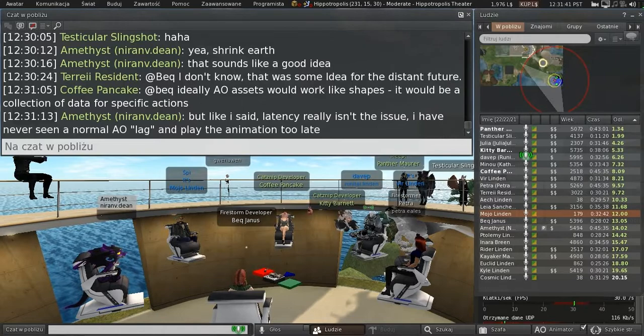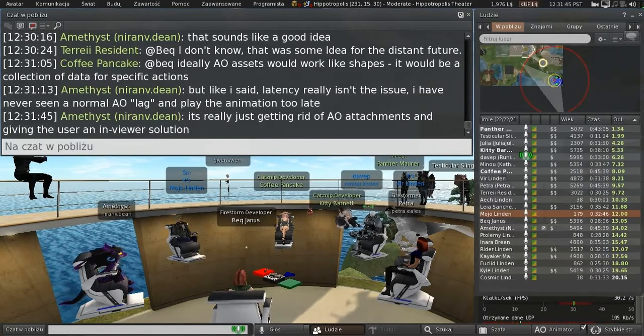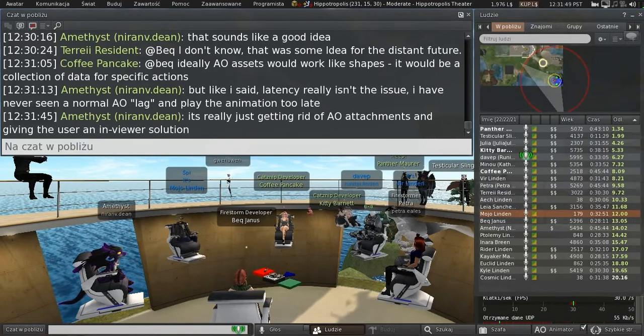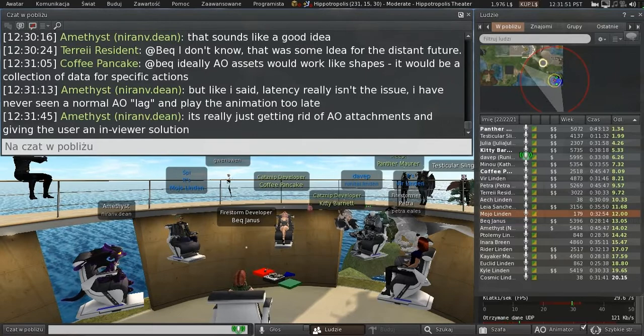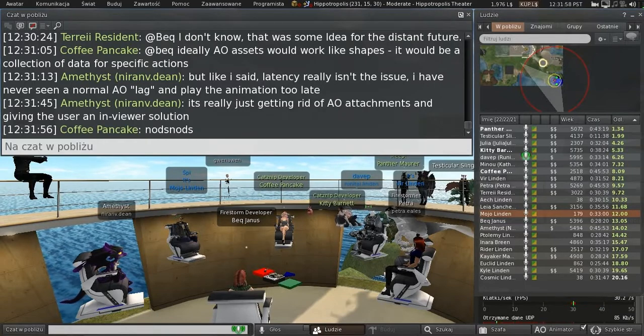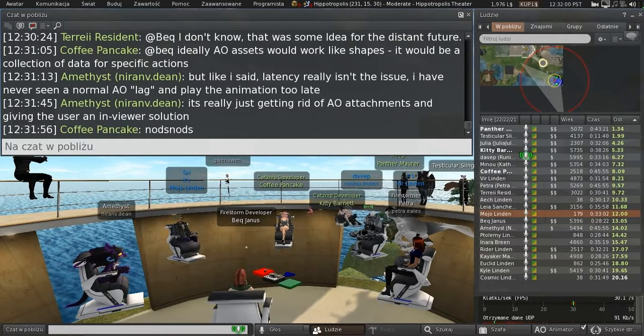Right, and it wouldn't play the animation too late because the message coming to say, oh, you're walking forward, comes at the same time as what animation to play. Whatever your latency is going to be, that's the delay between the time that you hit W and the time that you actually walk forward.